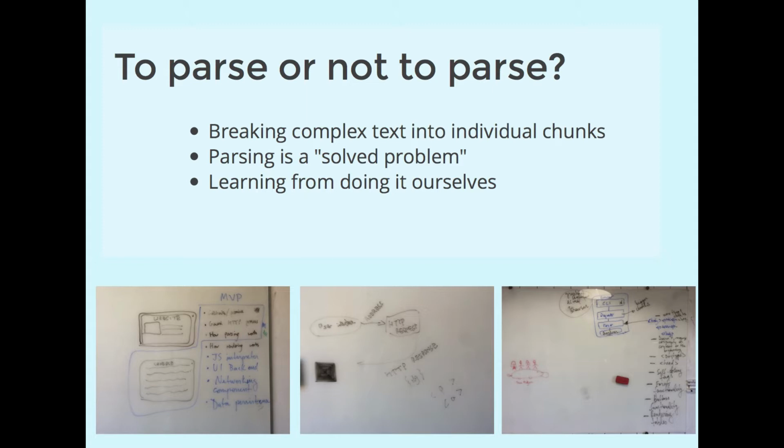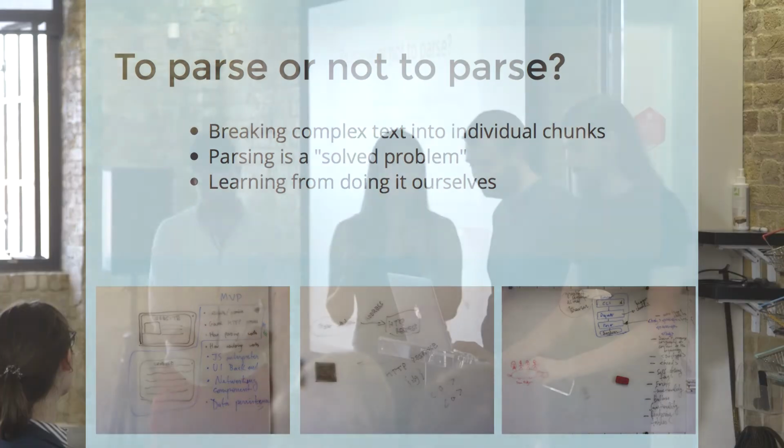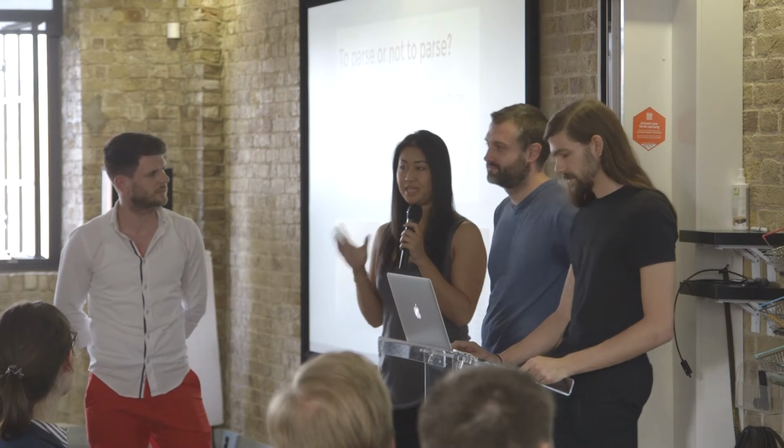So, to pass or not to pass? At the start of our project, we asked ourselves, did we want to write all of it or did we want to rely on any libraries? Now, a library is code that has been written by somebody else.